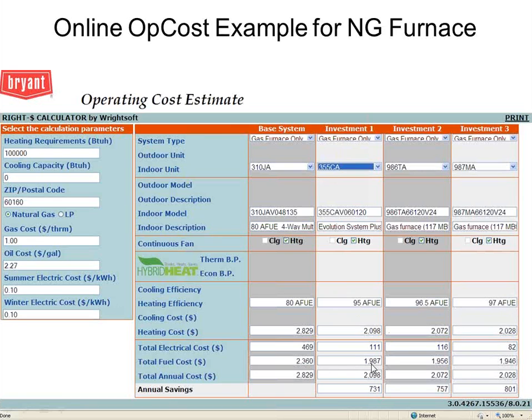That gas cost basically goes from 1980 to 1950 to 1940. I'm saving very few dollars going from 95 to 97%. It's just a few bucks. It's pretty substantial going from 80% to 97. That's $2,300 to 1,940.